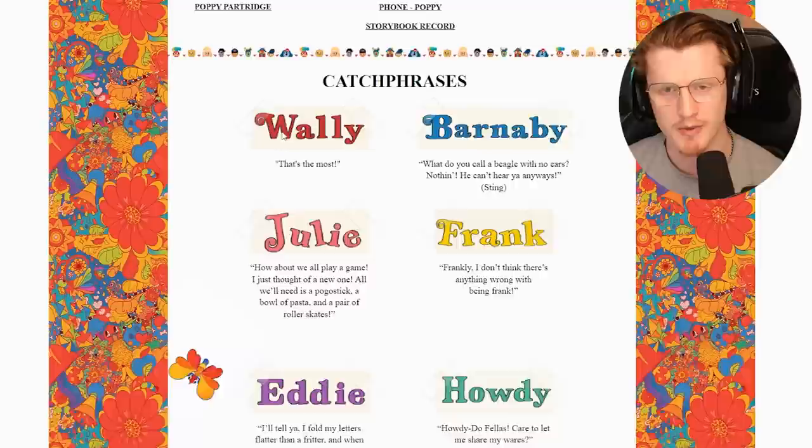I was this close to dogpiling him. Next time, don't give Eddie any hints, eh? I do like the voices. I gotta say, Eddie's probably my favorite voice out of the lot. Okay, I think that was the only thing. That's the only thing on this page that's a secret. Apparently, these are the catchphrases of the guys.